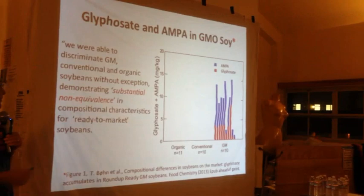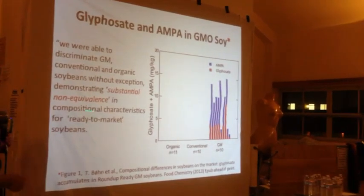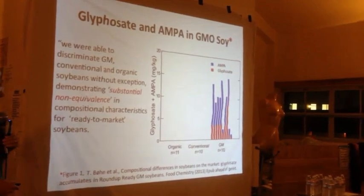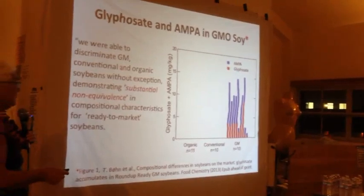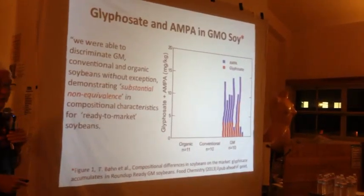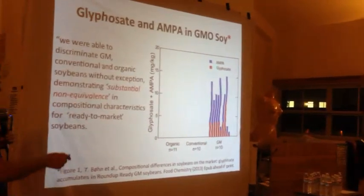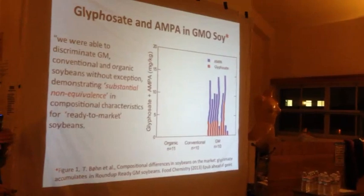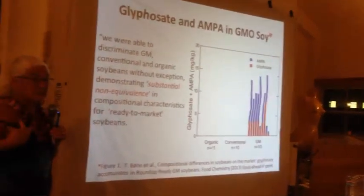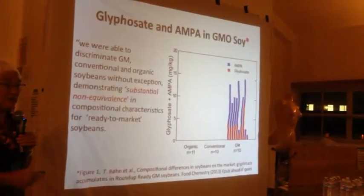And they showed, and they use this term substantial non-equivalence, definitely not substantially equivalent in terms of compositional characteristics of the soybeans that were GMO versus the others. This is showing the amount of glyphosate, the red, and AMPA, which is an immediate degradation product of glyphosate, in the various ones: organic, conventional, and GM. You can see all of it's in the GM. The other ones didn't have any. Even the conventional, which was used with glyphosate to kill the weeds, didn't have any. So this is what's happening. The glyphosate is getting into the food because the food is GMO.